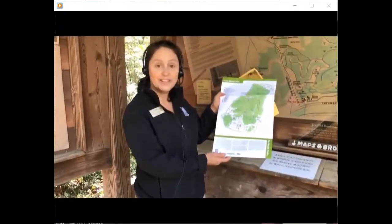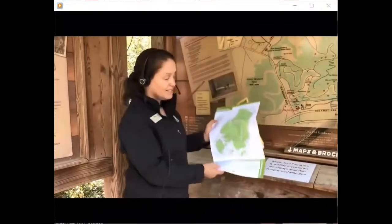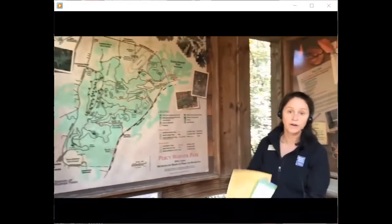That will help guide your experience in the park. They are available right here at our kiosk. And we do have trailheads at all of the other entrances to the Warner Parks.